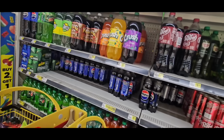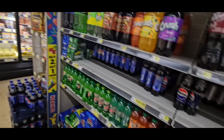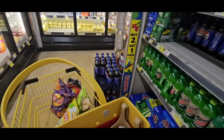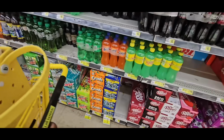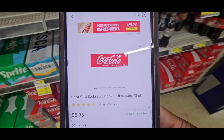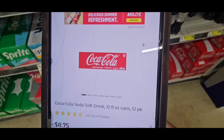Now let's get to the Pepsi products because they are also on clearance, on sale. Wow, I'm goofing up a lot today. It's the Coca-Cola that's on clearance. Let's get to that. Now, when we scan the Coca-Cola, we see that it's $8.75.